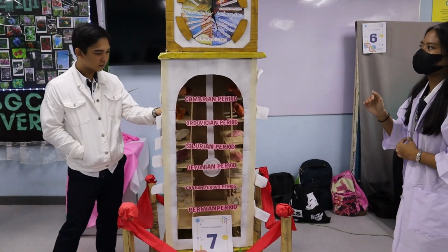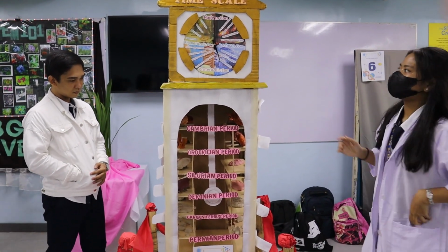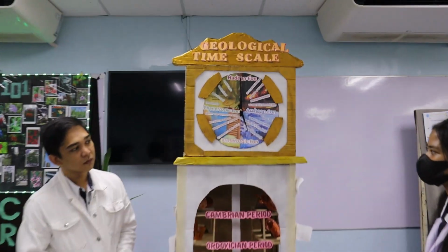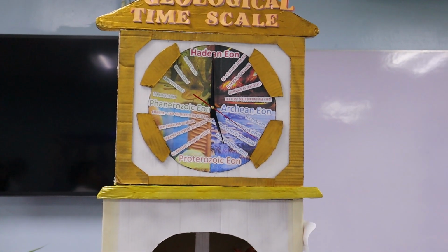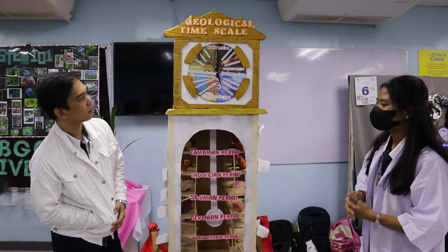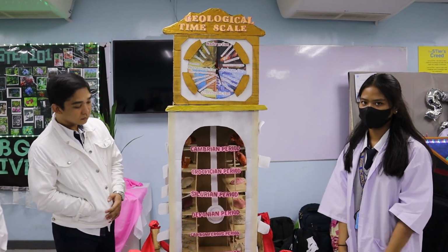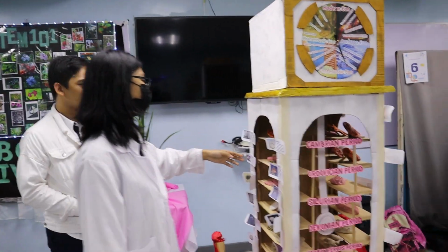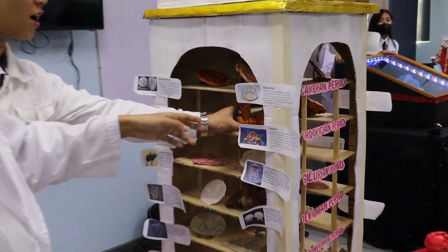So, mas nag-focus kami sa eon dahil ayun yung kilala bilang the largest time division. So, sa eon is merong 4 na major. We have the Hadean, Archean, Proterozoic, and the Phanerozoic eon. So, sa eon na yon is merong kanya-kanyang distinct occurrence. So, para mas malaman natin about eons, i-explain naman yung sa fossils. Looking inside the clock, these are handmade fossils that replicate the real ones.